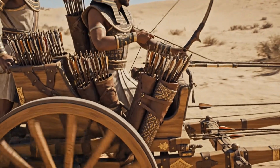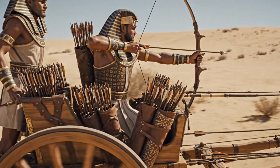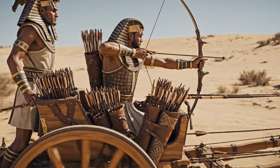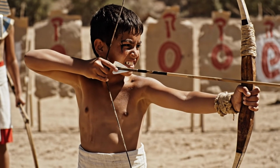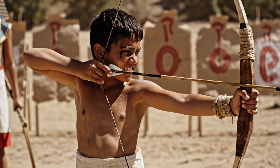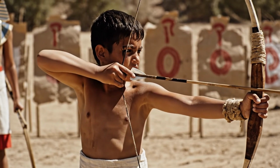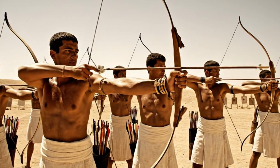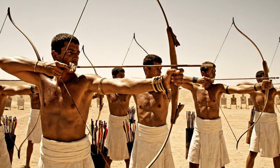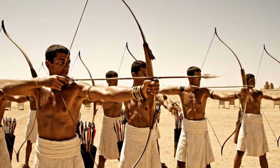Shooting from a moving platform required a special, more compact type of bow that was convenient to use in confined spaces. Training in composite bow shooting began at an early age, as it required not only accuracy, but also enormous physical strength. The tension of such a bow was comparable to lifting a heavy load, and this had to be done hundreds of times during a battle.